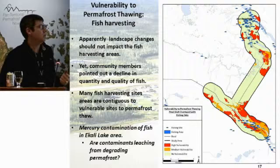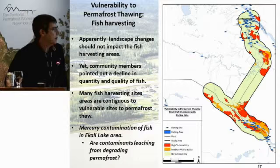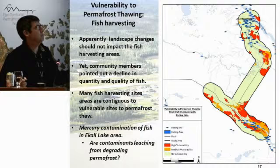We have this specific problem in Ekali Lake, here, where they have a problem with mercury contamination in the lake, and the fish is contaminated with mercury, so they cannot eat as much fish as they want per week coming from this lake. And there is no real explanation about the presence of this mercury in the lake because we are in the middle of nowhere, no industry.